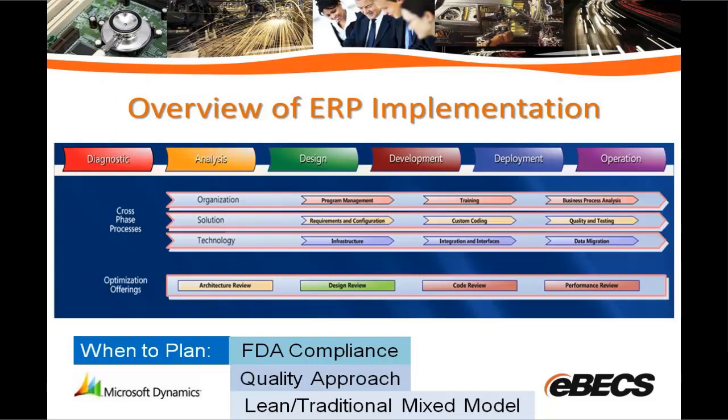So Val, if you could just take a minute or two to talk a little bit about where you would actually, as you're sitting down and thinking through the ERP implementation, consider validation and FDA compliance? That's an excellent question, Mike. You would consider validation at the very beginning of the project. Validation and planning activities must start at the beginning, and at each of the stages you've highlighted there, diagnostics, analysis, design, development, validation document deliverables are produced. So validation goes across and is parallel to the implementation lifecycle.